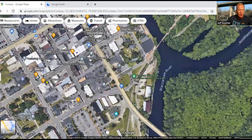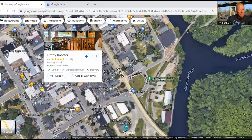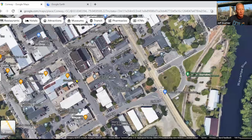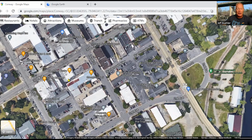This is where you have restaurants like the Crafty Rooster. If you're looking for a bar burger and a beer, this is where you're going to go. If you're looking for something a little bit more upscale, Rivertown Bistro right here. Hands down, the best restaurant in Conway. It's actually in my top 10 of all of Horry County. You have so many other great restaurants, boutique shopping, locally owned businesses.